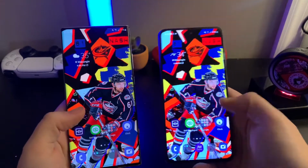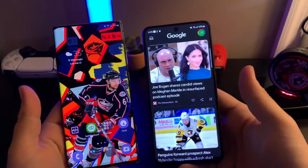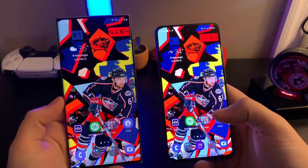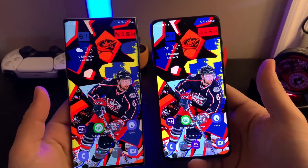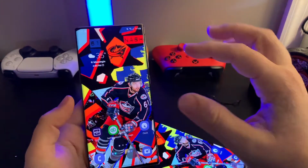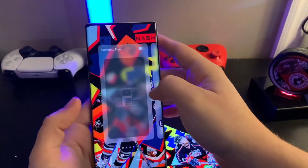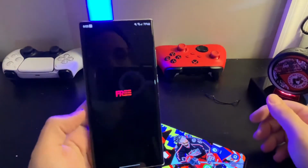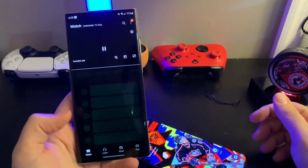One difference too, on the S21 FE, you get the Google feed. On the Note 20 Ultra, you don't. It's the Samsung version of it, which I have disabled because personally, I was not a big fan of it, and Samsung Free, which I could turn back on. I don't like this.